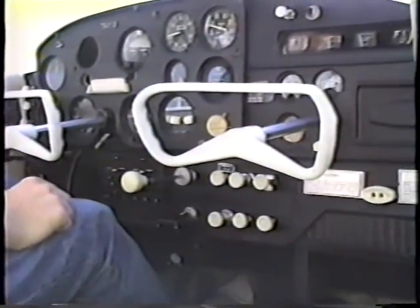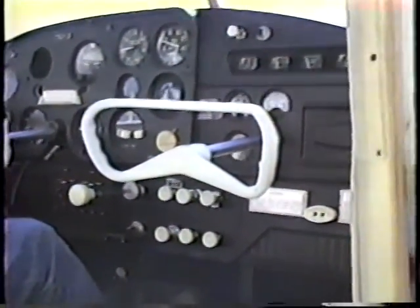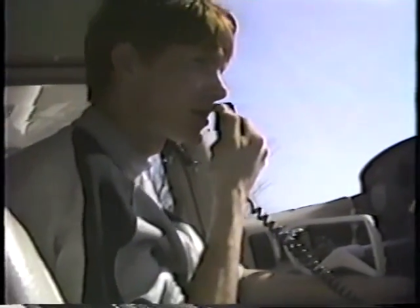Okay. It just gave you your wind, your altimeter setting, and the outside temperature. Now what I'm going to be doing is calling up and asking for traffic information. This is Kankakee Unicom. Traffic advisor, please.